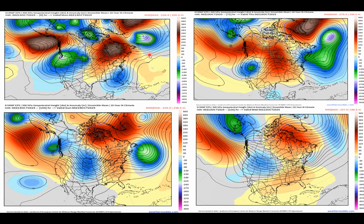Now let's examine the latest 500 millibar height anomaly charts. We looked at the teleconnections. Now let's identify the North American perspective, where the upper level ridges and the troughs are located and where they're forecast to go out in time.